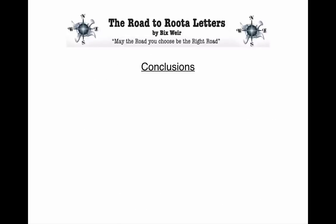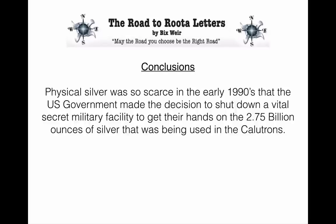So what are my conclusions of all this stuff? Physical silver was so scarce in the early 1990s that the U.S. government made the decision to shut down a vital secret military facility to get their hands on the 2.75 billion ounces of silver that was being used in the Calutrons.